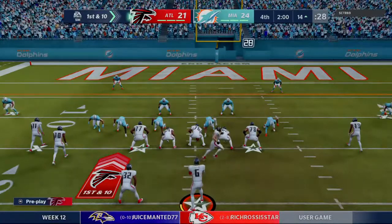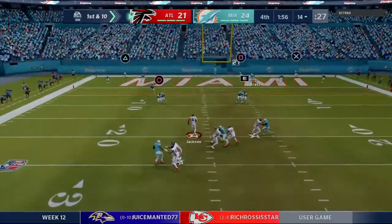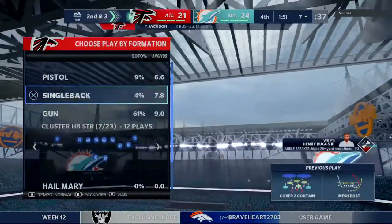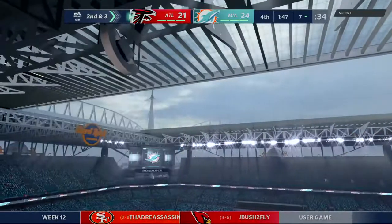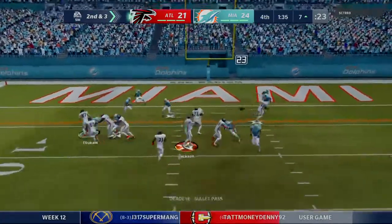Here's 1st and 10. From the gun, Jackson. Stepping up, he'll try and run. Nice work to get 7 out of that, and it's 2nd down. Partner, he was going through his progressions. Not there, not there. After about the 3rd one, he decided he better pull it down and run for it. And he slides down and avoids the hit for good measure.